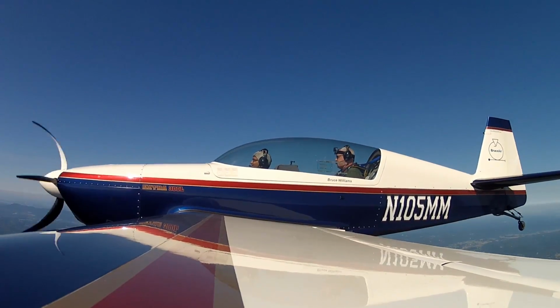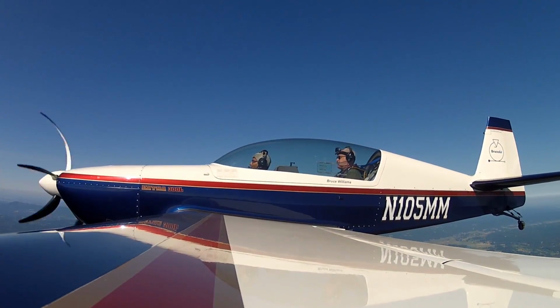Northeast Practice Area, Extra 5 Mike Mike doing aerobatics over the power lines between Falls City and Carnation, 3,500 to 6,000.